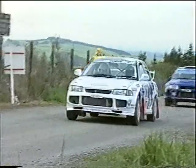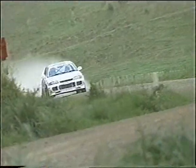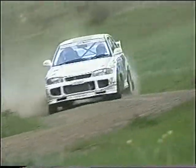Peter Day and Stuart Jenkinson were another team proving you don't need the very best of equipment to be successful. Well, in the morning stages anyway, they rolled out of contention on Special Stage 8.